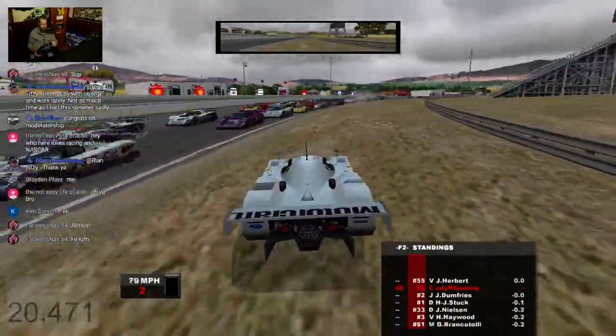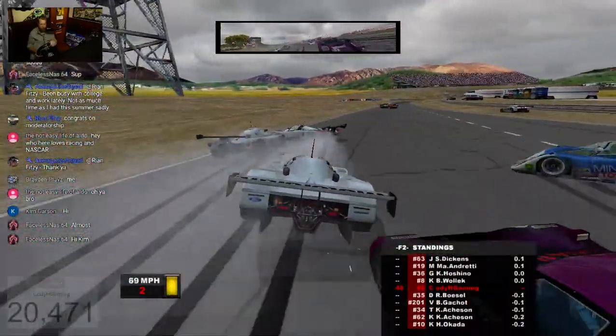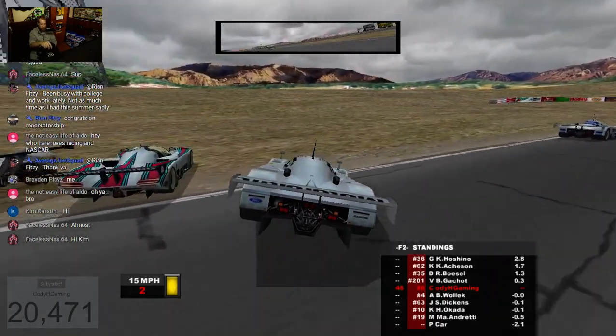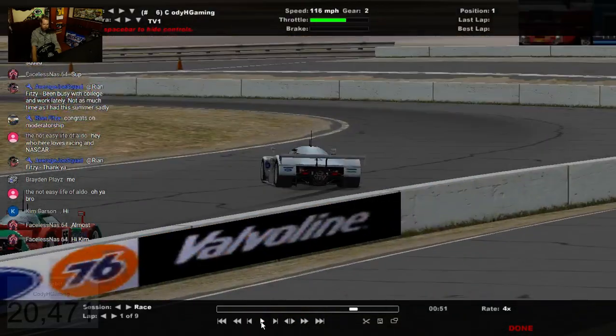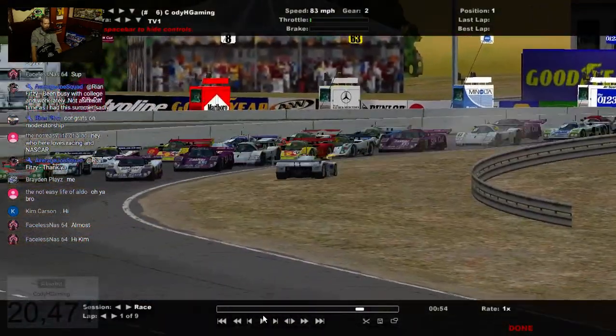Whoops. That was my fault. We have a car tumbling. We need to take a look at that replay. I glanced away from the screen and I took that turn way too sharply. That was all my fault.